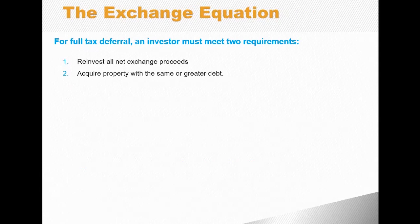You might hear the term boot sometimes tossed around in the exchange world. Boot is just non-like-kind property. So cash you receive is called cash boot. That's taxable. A reduction in mortgage is considered mortgage boot, also taxable if you have gain.